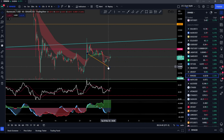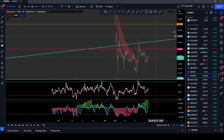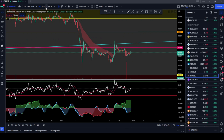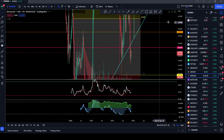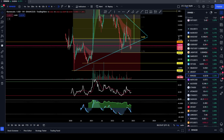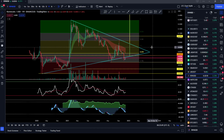Again, just to reiterate, we really need to get above this blue line. Once we get above that blue line, that is where I might start putting my long positions in. I mean, I'm kind of skeptical still because we are at really strong resistance right now. But if we get above that and we can close a daily, preferably a weekly candle above this blue line, yeah, I'm going to start probably looking into some longs for Ravencoin in that spot there. But that's kind of all I got.